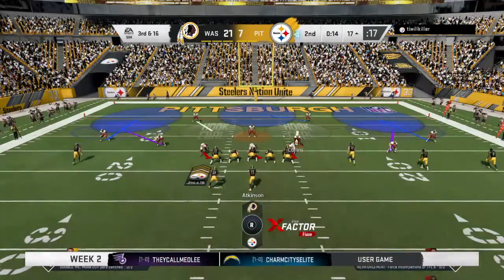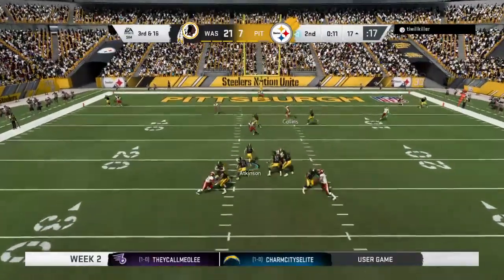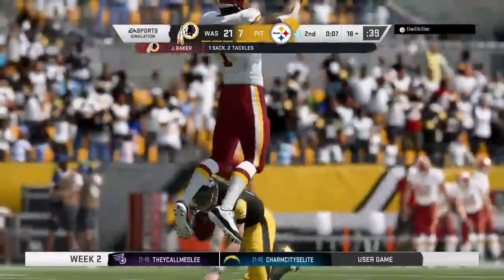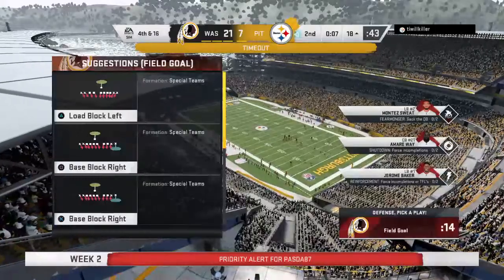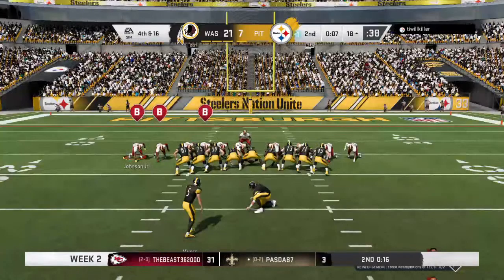Operating from the gun, Atkinson. Under pressure again, and down he goes again. Now a timeout taken. Perhaps a chance for one more quick play and then another timeout if they hurry. We'll see.